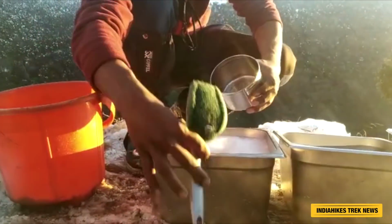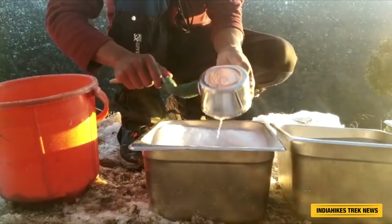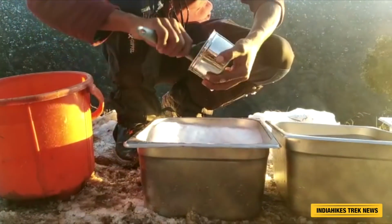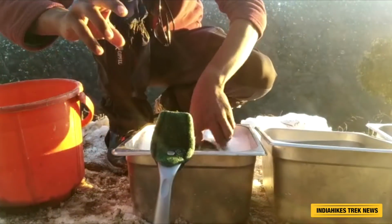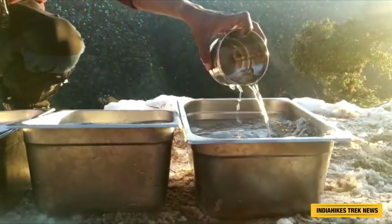Now, this system, we have noticed on our campsite, has reduced the amount of water that we use, and our trekkers love it because they don't have to put their hands into cold water, and the hot water ensures that the food grease is taken out more easily. Our staff are extremely grateful about it because now they don't have to go up and down and get water from faraway places because the amount of water that we're using has reduced drastically.